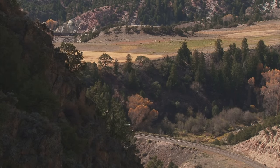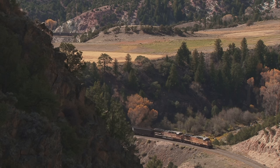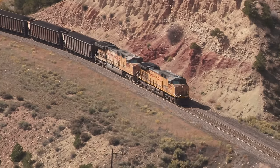From the south rim of Little Gore Canyon, we look down to see UP 7230 East leading a coal train between the sidings of Radium and Azure. The thunder of 4,400 horsepower diesel prime movers echoes through the canyon.